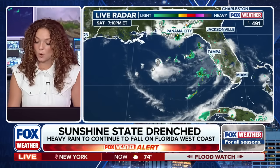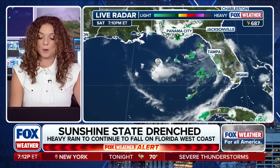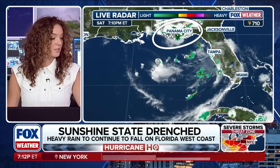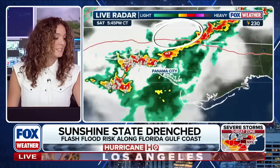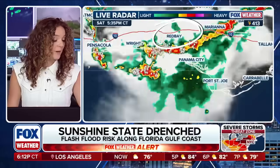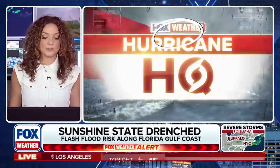We do have some more of those storms that are popping up throughout the west coast of Florida at this point. But Panama City is getting hit pretty hard when it comes to some of those showers right now. We were looking at a couple of severe thunderstorm warnings in that area by Panama City. Those have since been lifted, but still some pretty heavy rain. We got some lightning accompanying this too. So that's all that moisture getting wrapped up in some of that energy.